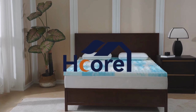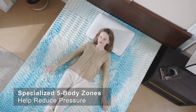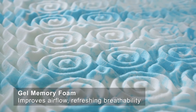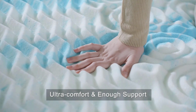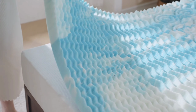Number 4. Are you tired of restless nights and waking up with aches? Meet the Core Mattress Topper, your solution for ultimate comfort and support. This 5-zone memory foam topper is designed to relieve pressure from head to toe, ensuring a restful sleep in any position. Infused with cooling gel, this topper disperses heat and enhances breathability, perfect for those who need to stay cool.